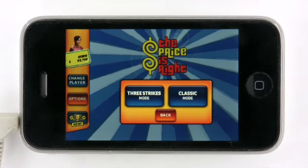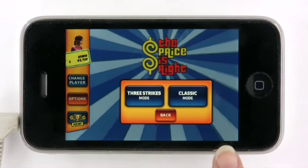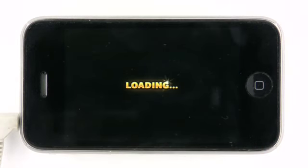Upon selecting a regular game, you can choose from 3 strikes mode or classic mode. I'm going to go with 3 strikes mode. This option will give you 3 chances to pick the price correctly. So let's see what that does. This game does have a lot of loading, so please be patient.